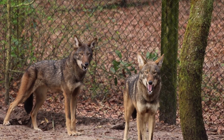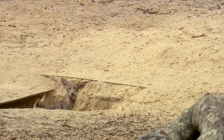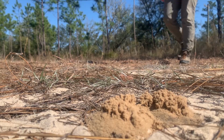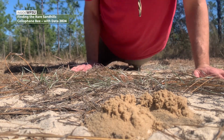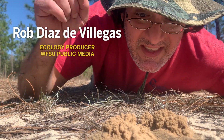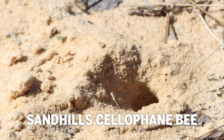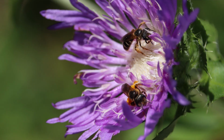I spent a year watching these endangered red wolves grow from small puppies. Other animals I cover are a little smaller. So we're in the Apalachicola National Forest today looking for the bee that lives in this mound, the rarely observed sandhill cellophane bee. Anyone who knows me knows I love bees.